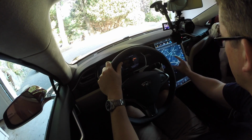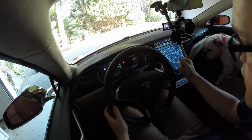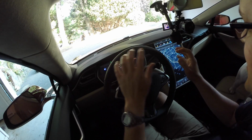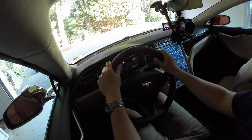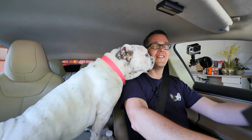Okay, so what are we going to do? We are going to take it for a quick spin, see how it goes, and I'm going to try and find us a supercharger station. We'll see how that goes. So let's get going. The first thing you notice is the gear lever, well, you can't call it a gear lever because there's no gears, but where you select forward and reverse is just like a Mercedes-Benz. So if you're a Mercedes-Benz person, you feel very at home.